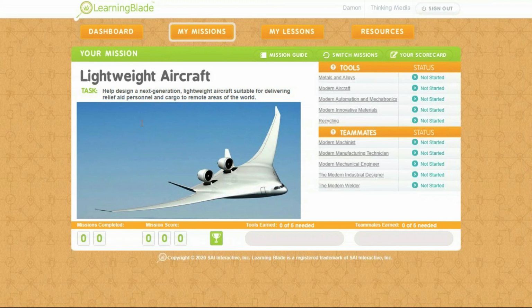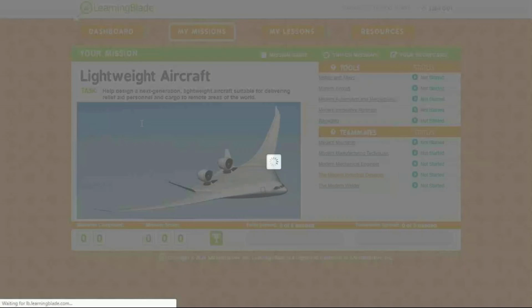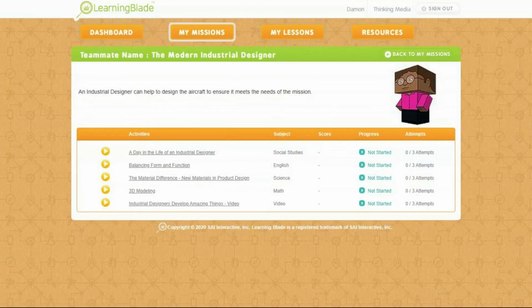So in the summer camp setting, we would just say, let the students be self-led. They can choose whichever one of these seems the most interesting. So maybe in my case, I want to learn about industrial designer. So I'll click on that. And now I've got all these lessons here that I can go through that will teach me about what an industrial designer does and what it's like.